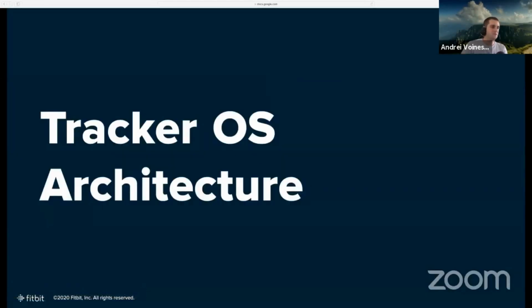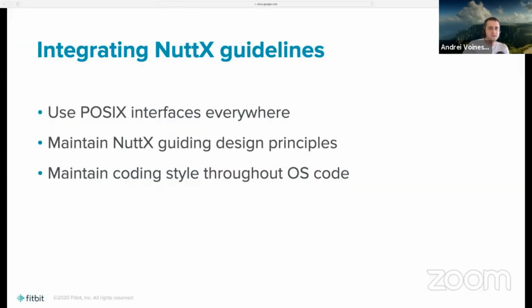Let's talk a bit about the Fitbit fork of NuttX. To integrate and extend NuttX to be able to develop fitness trackers, we follow the guidelines outlined here. Keep POSIX interfaces everywhere, keep solid design principles around modularity and scalability, and last but not least, maintain the coding style. While the coding style is different than most other large-scale open source projects, it makes the code very easily readable, and it does grow on you. Also makes you fun at parties.